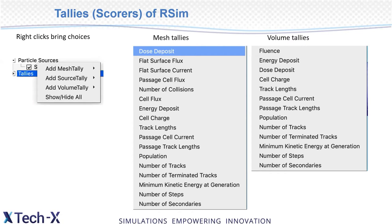And I did not mention here, we do have the new probe tallies. A probe is something unique to RSIM, a computational construct that allows you to put a small piece somewhere in the simulation and assign any material to it. Sorry, I happen to have in the next slide, this probe here.